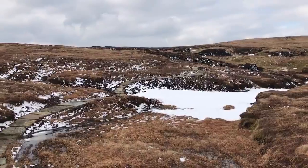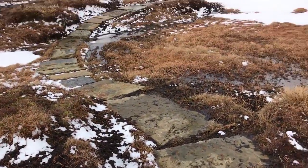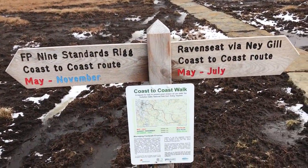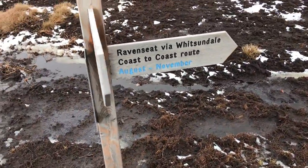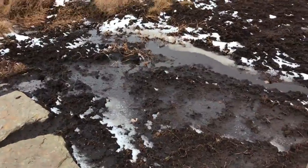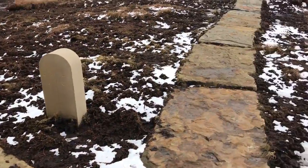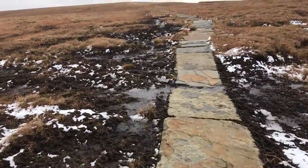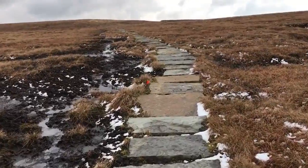Okay, it's just over half a mile from the 9 rigs, and there's some good stone slabs to follow this last little bit, and then here we get another choice. You can go 3 different ways. Now the race goes the May-July way, so that's the way I'm going to go today. So it's following these slabs, and I think we get to the top here and then drop down and then take a left onto Ravensheath.